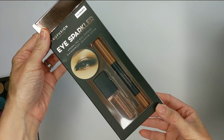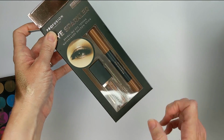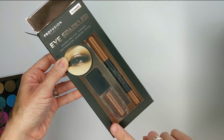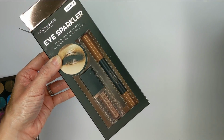And then they also sent another one of these eye sparkler kits. I had opened one of these in the last PR package I got. It was more of a golden color, and this one is sort of more of a coppery bronze. So I'm going to go ahead and just swatch these as well. I was really impressed by the last kit that they had. I thought that the liquid eyeshadow was really nicely pigmented, and so was the crayon.